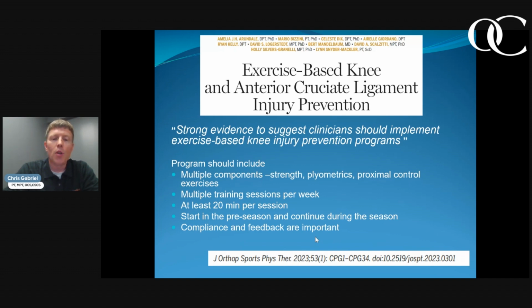It's very important we do these programs multiple times a week, anywhere from 2 to 3 times a week. Programs should last about 20 minutes, and it's very important that we do these both pre-season and continue it during the season. And finally, compliance and feedback are really important. The best injury program in the world isn't going to help unless it's done consistently.